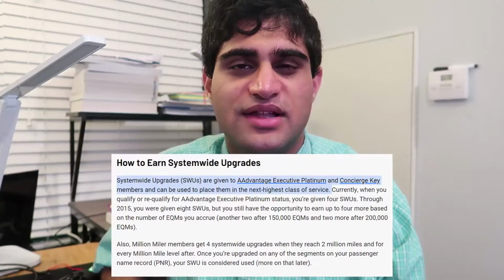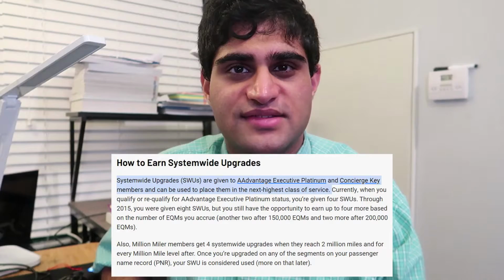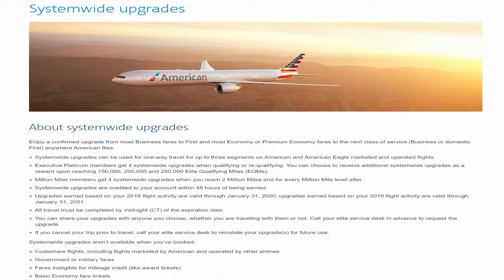Something else I want to touch on is 500-mile upgrades. Gold and Platinum members are not eligible to get free upgrades on flights over 500 miles, but people who are Executive Platinum and Platinum Pro are eligible. Executive Platinum also gets 4 system-wide upgrades. You might be thinking, what is a system-wide upgrade? A system-wide upgrade basically tells them many days in advance that they've got an upgrade, and it's not compared to that 100, 72, 48, 24 system that I talked about earlier.